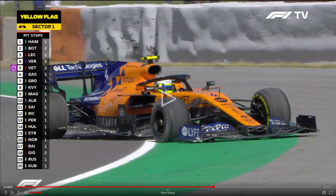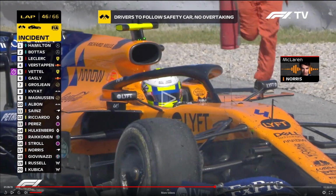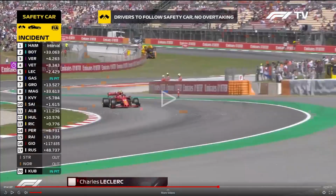So immediately it's yellow flags in sector 1, and then they deploy the safety car pretty much straight away, and you see the notification on the screen: drivers to follow safety car, no overtaking. These are the standard messages you're going to see on the screen. Now at this point in time, Lewis Hamilton is leading the race. He's just under a third of his way around lap 46. I will show you this on track view in a second.